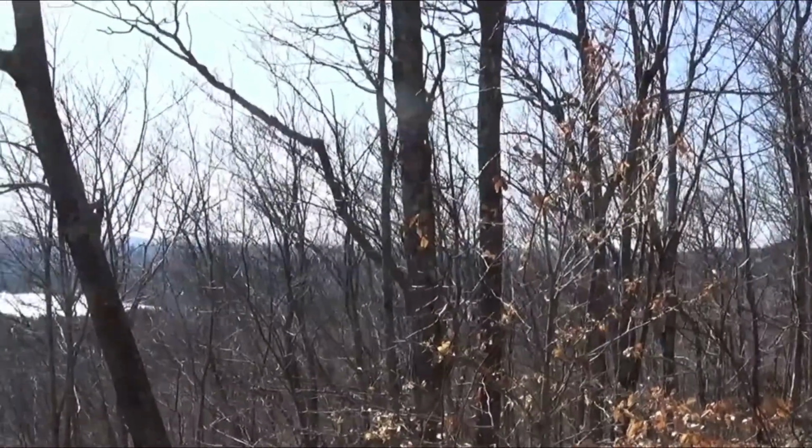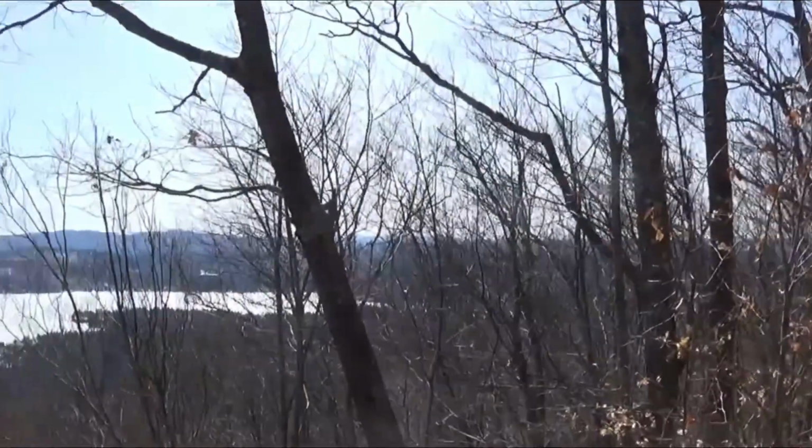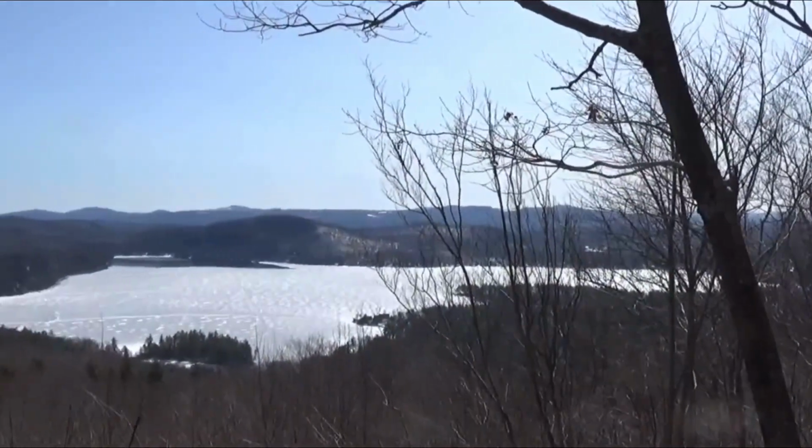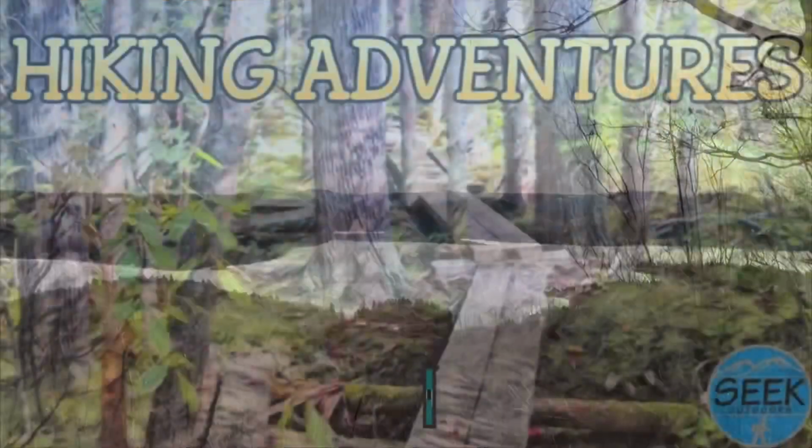So just a bit down from the summit, we get into an open view, what I was expecting the view to be here of Merrymeeting Lake.